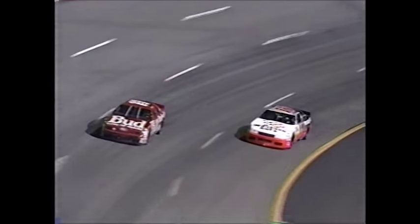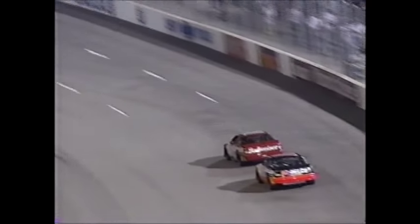Meanwhile, Elliott and Waltrip closing in on Bill Elliott. And this is for second place, Ken, because they just got around Kyle Petty, so this is the battle for second place. And they're 3 seconds back to the leader.